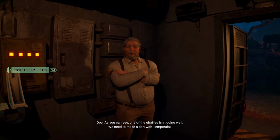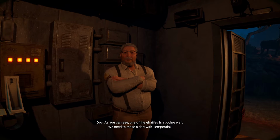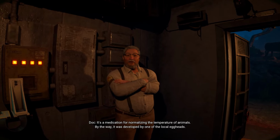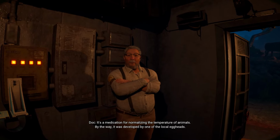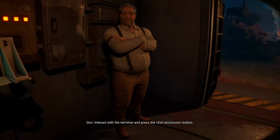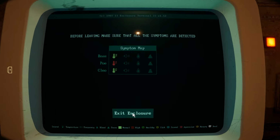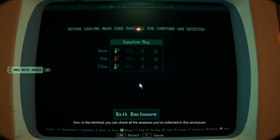As you can see, one of the giraffes isn't doing well. We need to make a dart with Temperalax. It's a medication for normalizing the temperature of animals. By the way, it was developed by one of the local eggheads. Interact with the terminal and press the exit enclosure button. Yeah, this is really cool. I really do like it. Like, in the terminal, you can check all the analyses you've collected in this enclosure.